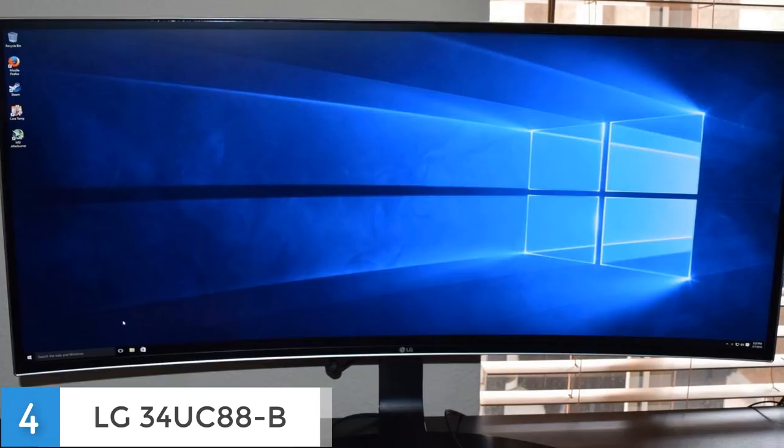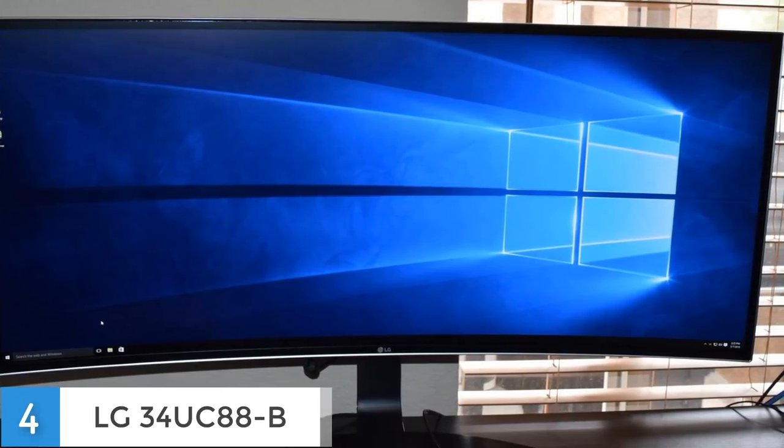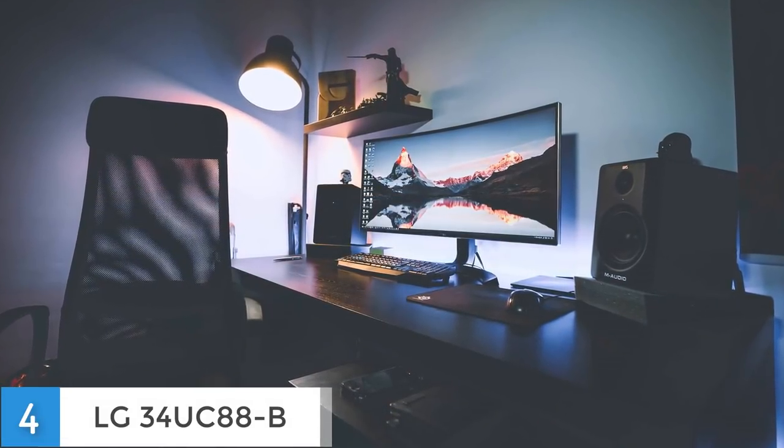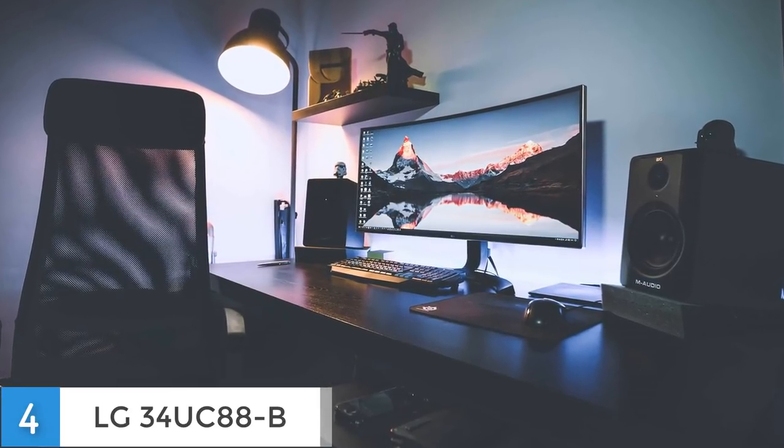But now, let's talk about the connectivities. The 34UC88 has two HDMI 2.0 ports, a DisplayPort 1.2, two downstream USB 3.0 ports of which one is for quick charging, an audio line out for the headphones and an audio line in for the built-in Max Audio speakers.